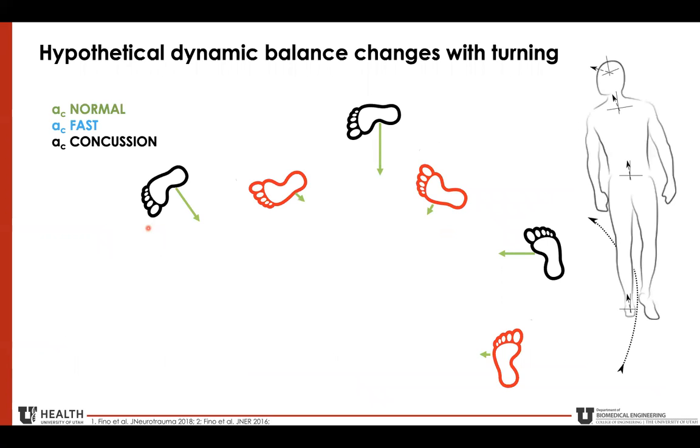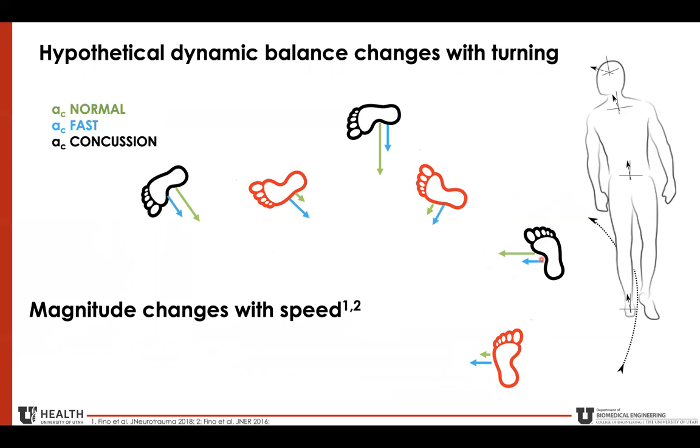Now, what we expect to see with turning are centripetal acceleration vectors like so. For example, if one was walking around a turn at a normal speed, you can see that these vectors on the inside foot are shorter than those on the outside foot. Again, this is due to the subject leaning into the turn. The magnitude of these vectors, however, changes with walking speed. When we increase walking speed, we expect the vectors to look more like these blue vectors here, where the left and right feet, or the inside and outside feet, are both still pointing toward that center with that leaning, though they are more equal in magnitude.